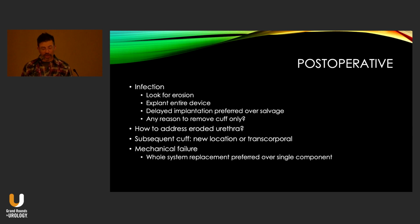Mechanical failure, you generally want to replace the whole thing. And if you put in a new cuff after an erosion, how do you do it? There's different ways. I would tend to go toward transcorporal, but there are a couple ways you could approach it. And that's it.